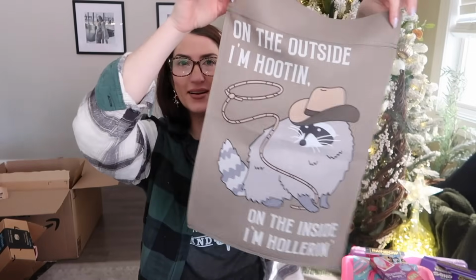This is so bizarre. I don't know why I thought this was so funny. It's a garden flag and it says, on the outside I'm hooting, on the inside I'm hollering. And it's a raccoon. I got that for my mom.